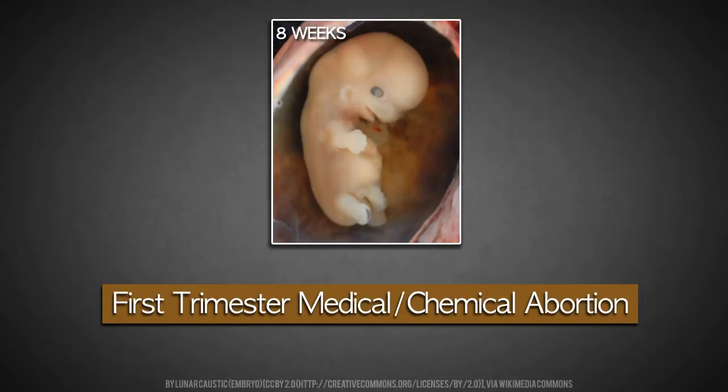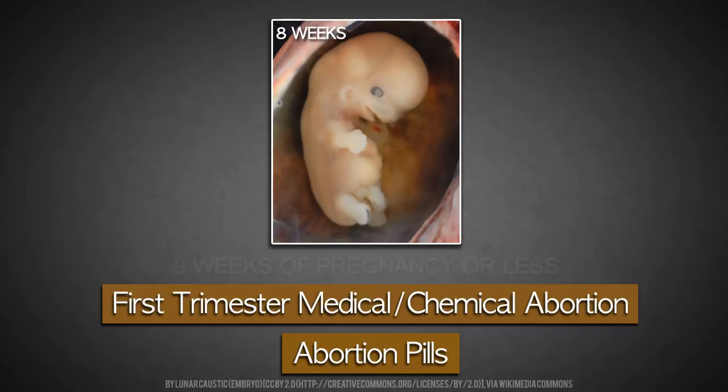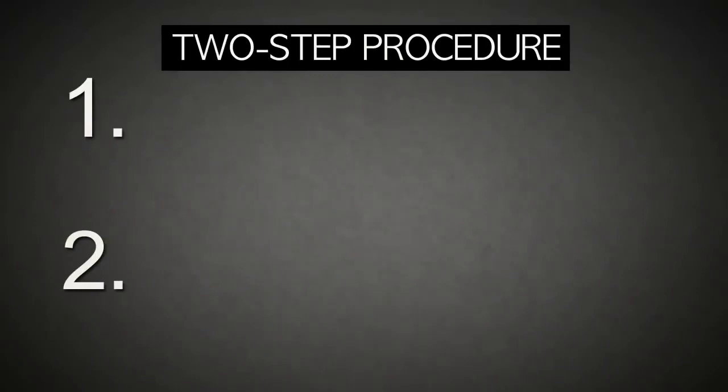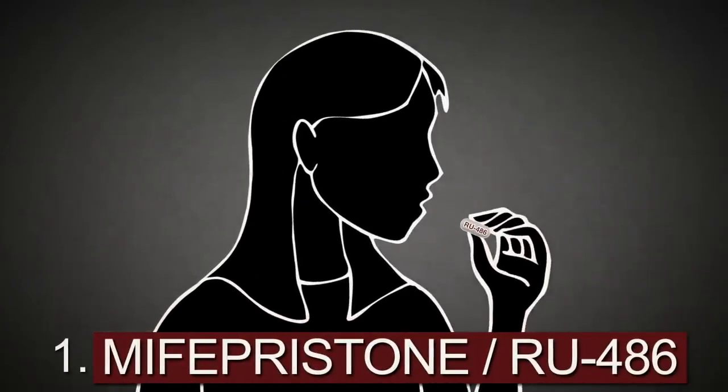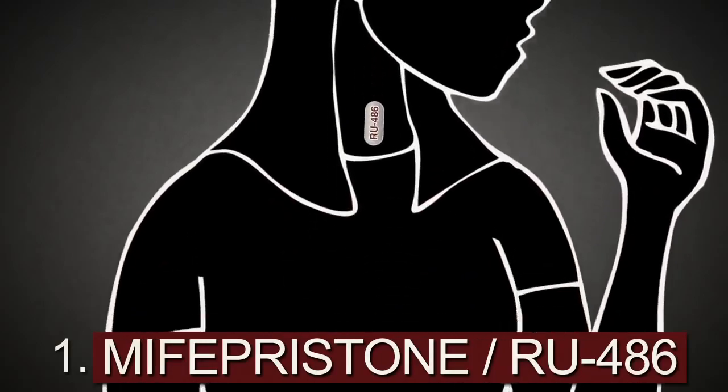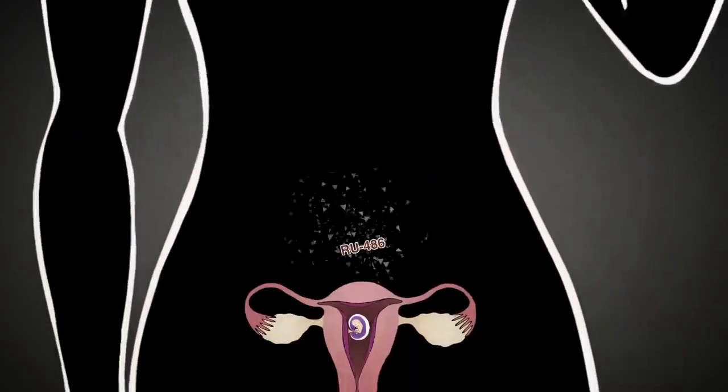This is a procedure in which the mother swallows pills in order to terminate her baby, and it is performed up to the 9th week of pregnancy. The procedure involves 2 steps. Step 1. At the abortion clinic or doctor's office, the woman takes pills which contain mifepristone, also called RU46.